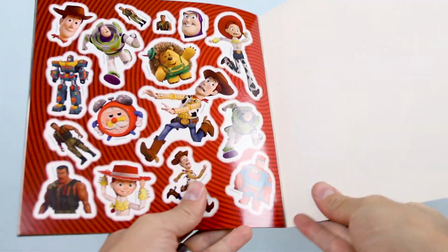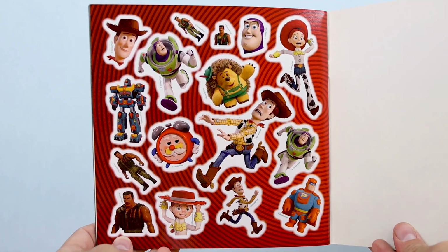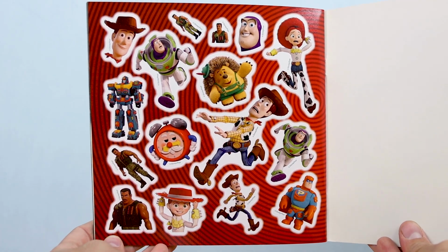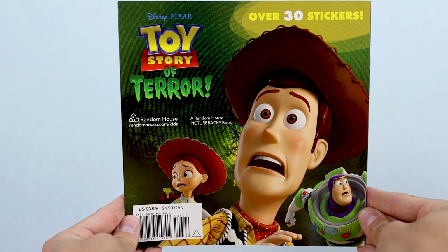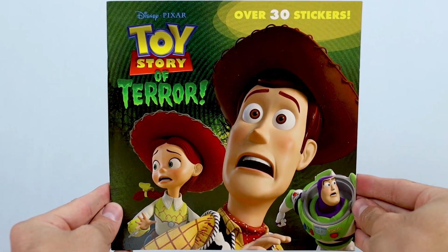In the back here, there's even more stickers. Again, we get some of those characters we don't see often enough in merchandise, so it's really awesome that Transitron, Old Timer, and Pocketeer are represented here, among some old favorites, of course, like Woody, Jessie, Buzz, and Prickle Pants. And yeah, that's really it. If you're interested in this book, I'll put a link to buy down below. It's still available on Amazon, currently selling for only $7.